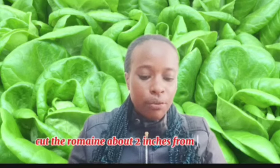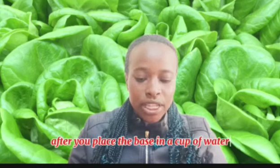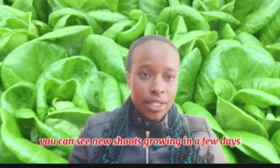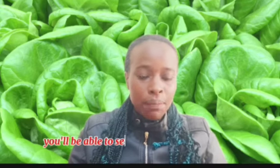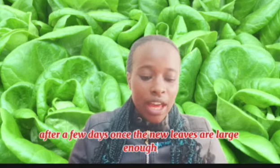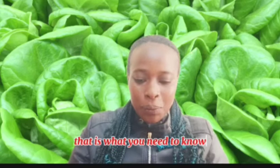Regrowing romaine, this is what you need to know about that. Cut the romaine about 2 inches from the bottom and place the base in a cup of water. Keep the water fresh and change it every few days. You will see new shoots growing after a few days. Once the new leaves are large enough, you can harvest and use them in salads. That is what you need to know.